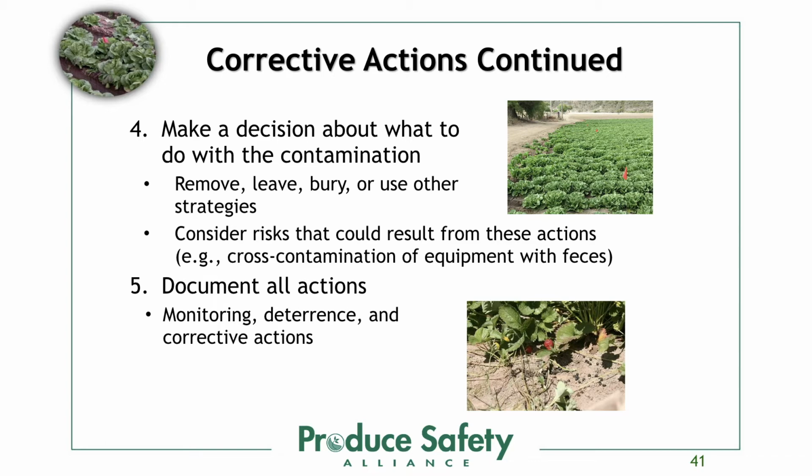Then of course you want to document all your actions. That's your monitoring, your deterrence, and your corrective actions. We have logs for that on the USB that we gave you.